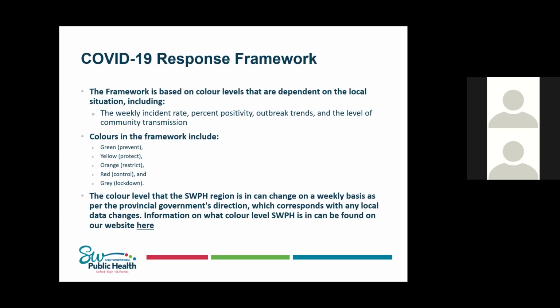For example, when you're in the green, yellow, and orange levels, they all fall under the Ontario Regulation 364/20. The red level falls under the Ontario Regulation 263/20, and the gray level falls under Ontario Regulation 82/20.